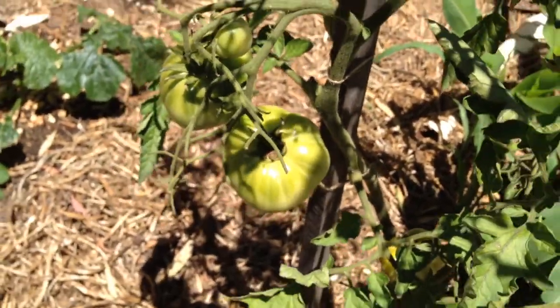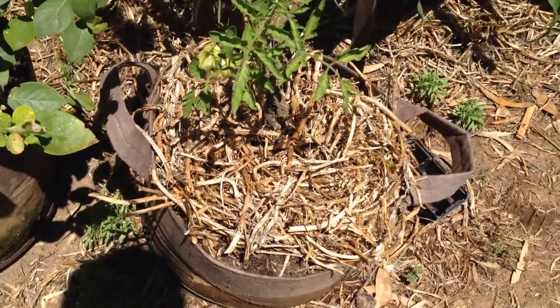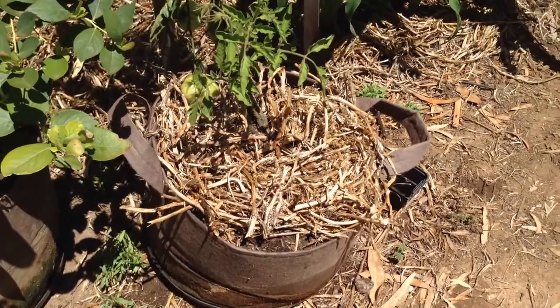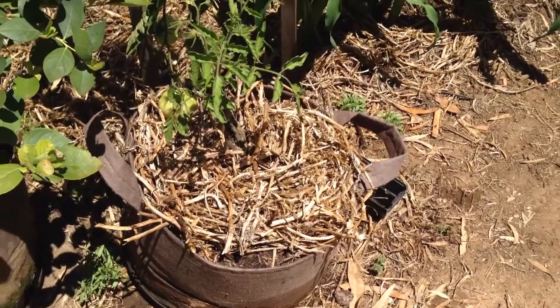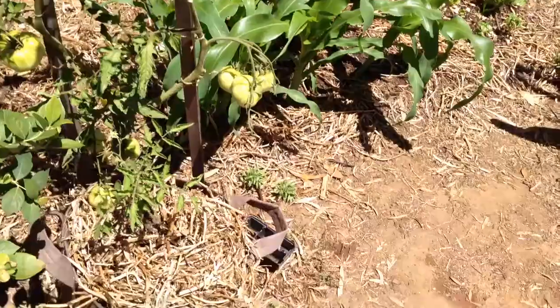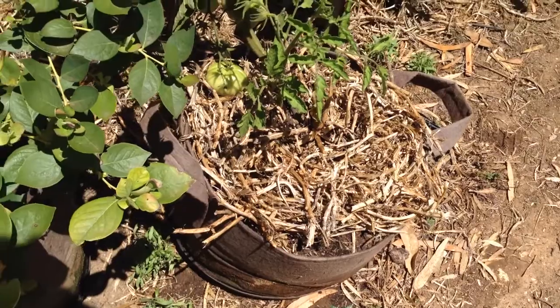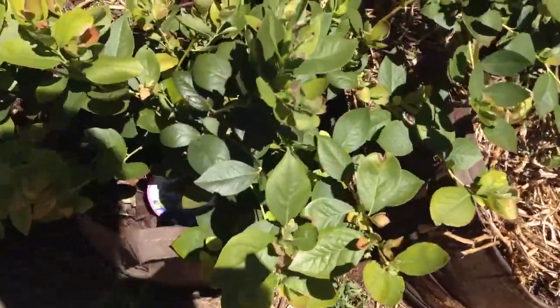This is the Mortgage Lifter variety, so the tomatoes are supposed to get pretty big. I'm trying to break my granddad Fred Parr's record for a single tomato of this variety, which is 1 kilo. So I'm trying to beat that, and it's doing reasonably well. I just think I need to make sure I keep on top of the fertilizer. It's getting plenty of water though.